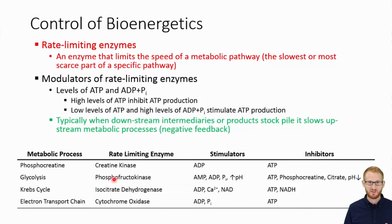We talked about enzymes a little bit in part 1 of this series on bioenergetics. We need to just briefly talk about the different rate-limiting enzymes here. For phosphocreatine, the rate-limiting enzyme is creatine kinase. For glycolysis, the rate-limiting enzyme is phosphofructokinase. For the Krebs cycle, it's isocitrate dehydrogenase, and for the electron transport chain, it's cytochrome oxidase. All right, so these are the rate-limiting enzymes for these different processes.